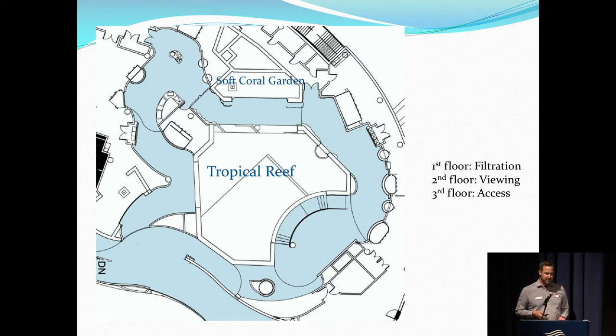We have a dive entry point at the top of this exhibit, and it's the place where our divers have their locker room and get ready, and all the equipment is stored right above this tank, which is very convenient for the amount of diving that we do.